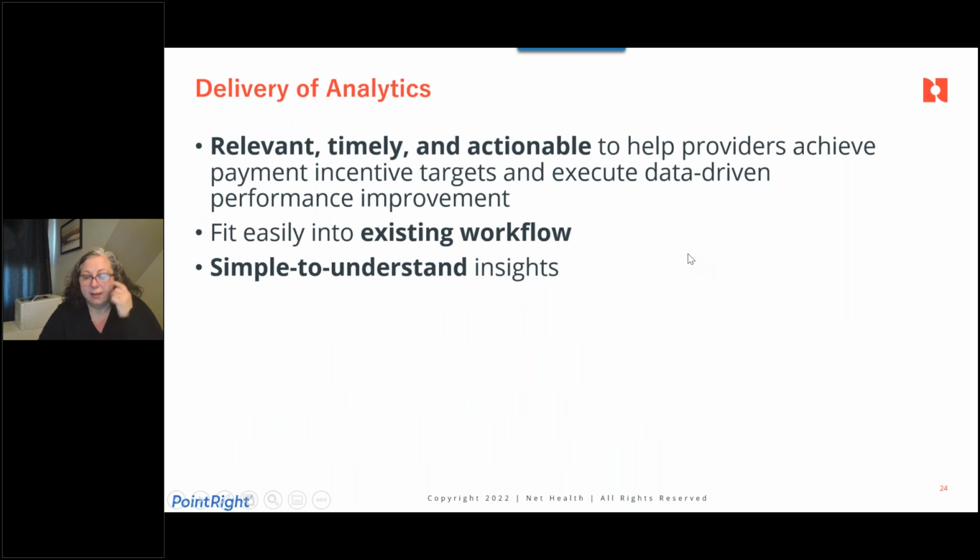We need to consider, how are the analytics going to be delivered within the program? Obviously, they need to be relevant to the provider and the patients that they're caring for. They need to be timely, and they need to be actionable, because that's how the providers will achieve both their payment incentive targets and also what we really care about, executing data-driven performance improvement. They need to fit easily into the provider's existing workflows. Anything additional that we ask them to do is going to be additional burden, so that workflow is hugely important. And the insights that we give them have to be simple to understand. They can't spend a lot of time and resources trying to understand or interpret what the information is telling them.